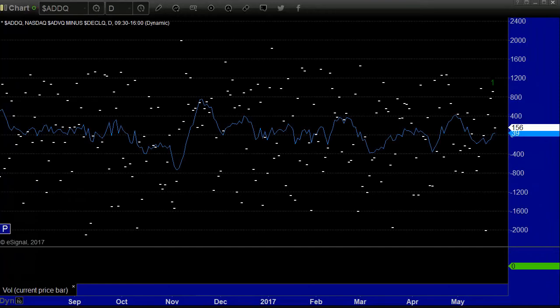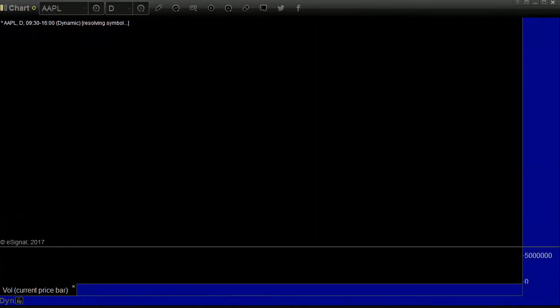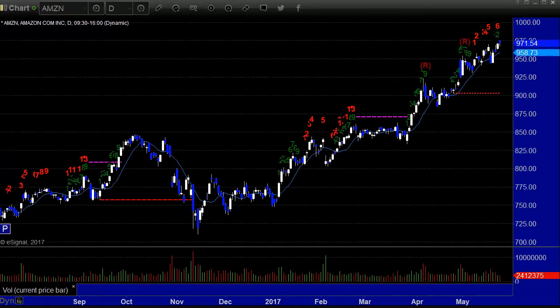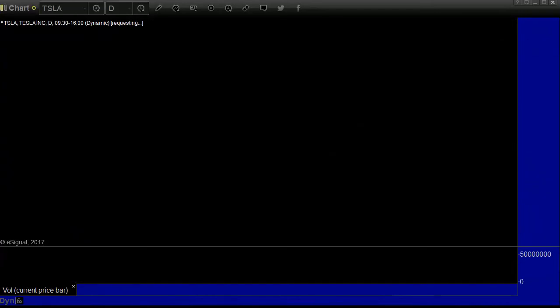Advanced decline ratio on the Nasdaq plus 156. On the New York plus 568. Google gained $6.50. That's a new closing high for Google. Again, Google, as usual, carrying the market here. Apple down just 19 cents, but holding up. Amazon up 87 cents. Another new closing high. Another stock that carries the Nasdaq. Netflix up 79 cents. Tesla lost 6.5 though.